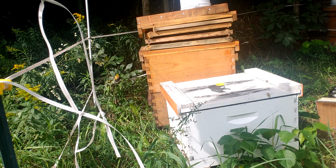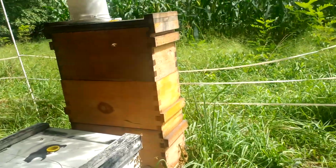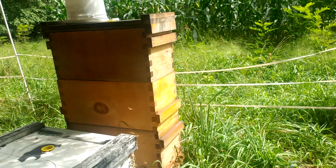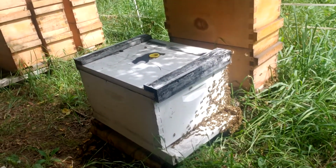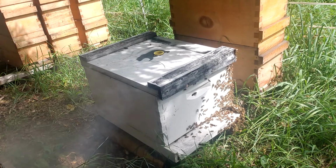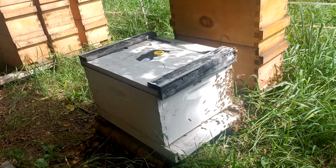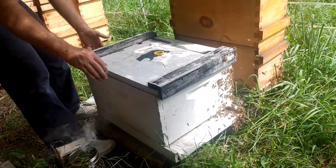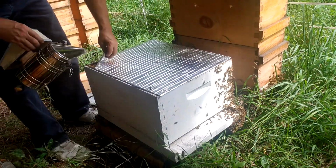Okay, I had another colony over here that last time wasn't swarming on me. It's still very, very populated. You can kind of see it. This is one we checked, didn't have any swarm cells in it. But I do have to give it some Apivar strips. Holy crap!